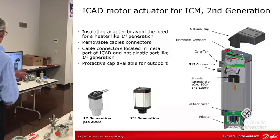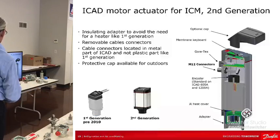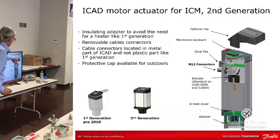There was a heater there. We've taken the heater away. The motor heat is actually what keeps the bottom part warm. So that's different. The cable connector's changed. We do have a protective cap for outside use, an optional cap that goes on top of this.